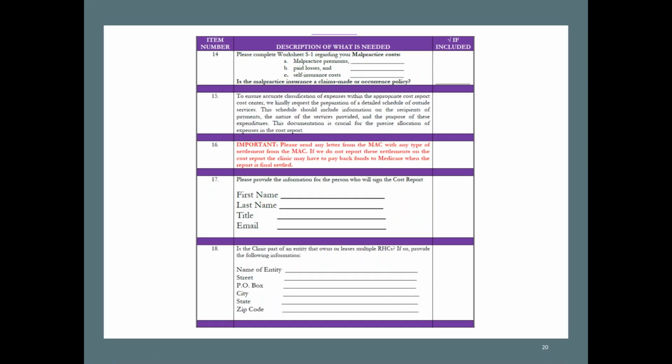Okay, 14, there's an information only request for malpractice information as well. You have to put down what type of malpractice insurance you have, whether it's claims made or occurrence, and how much you've paid. Number 15 on here is we've added a new schedule this year for outside services.